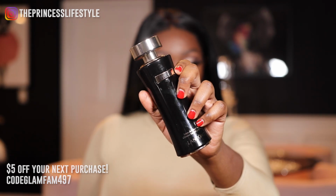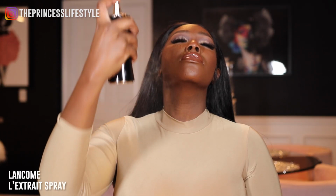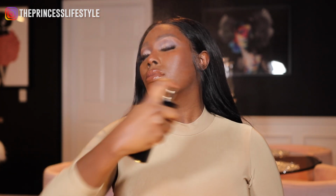And now we are putting the finishing touches on this phenomenal look. I'm using my Lancome. You guys already know my L'Extrait spray. And I am just basking in the ambiance, basking in the opulence, basking in the luxury, basking in the beauty of the chocolate, basking in the princess lifestyle.